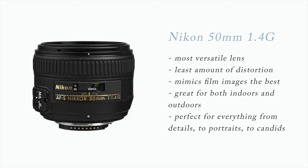So my first lens I'm going to talk about is my 50mm lens. It is my most used lens, and I use it about 90% of the wedding day, which is a lot, and that only goes to show how much I love this lens. It's super versatile. It's great in literally any situation. I shoot it both indoors and outdoors. I shoot it anywhere from details to portraits, candids, anything that I can shoot with my 50mm, I usually try to.